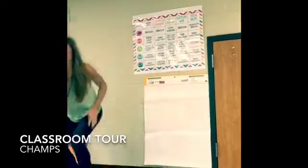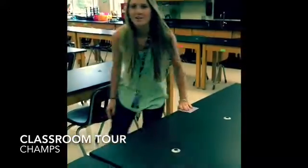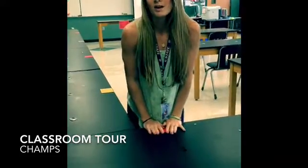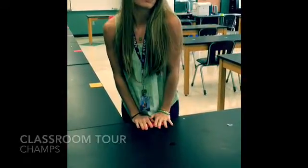These Champs posters are also taped to the top of your desk, so you can refer to these if you ever forget. This way you're always certain that you know when and how to act during classroom activities.